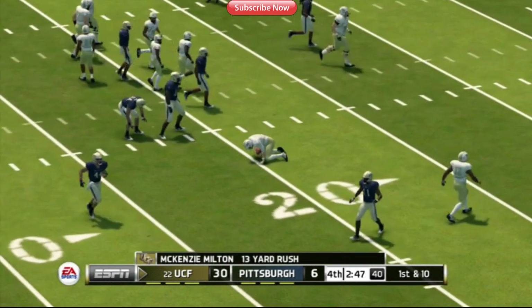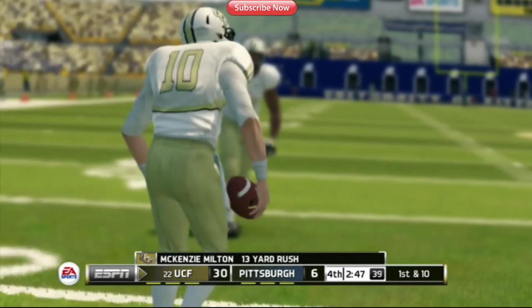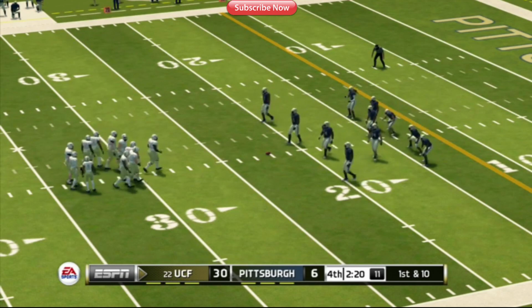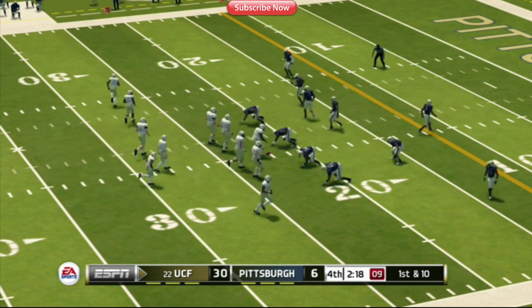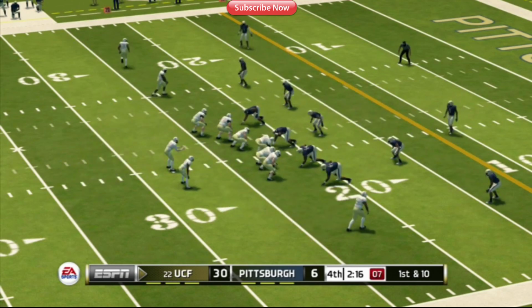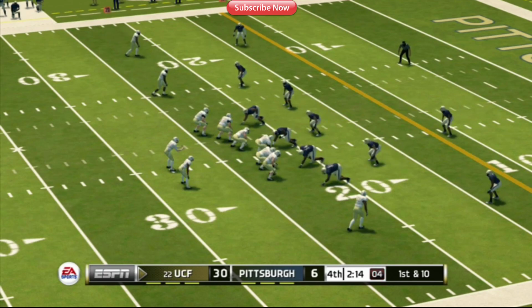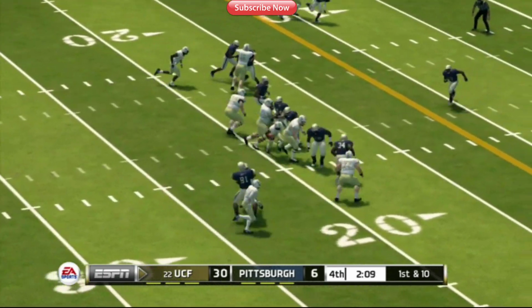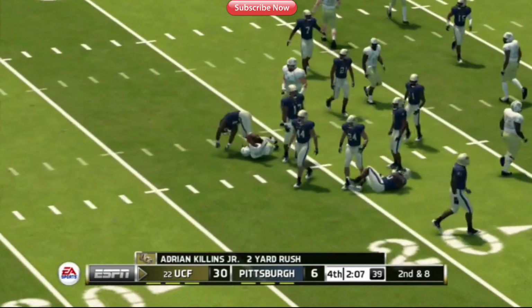He makes his way to about the 22. Call it a gain of 13 yards. First down. From the 22-yard line. First down. He makes it out to maybe the 20-yard line.